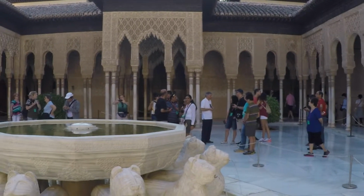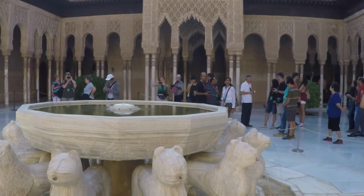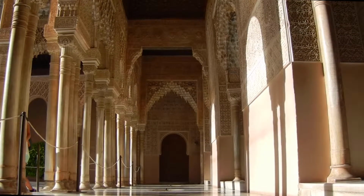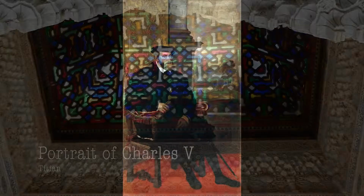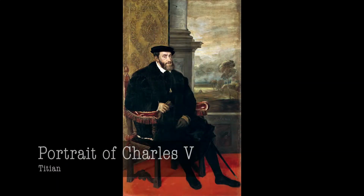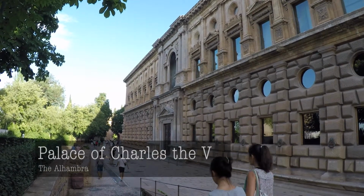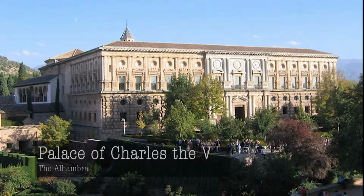Thankfully, the Spanish monarchs had an appreciation for Islamic architecture and preserved the Nasrid palaces. In addition, they set aside funds for their upkeep and preservation. Their grandson, Charles V, also had an appreciation for Islamic architecture. He renovated some of the palaces and even started to build a new Renaissance-style palace on the Alhambra.